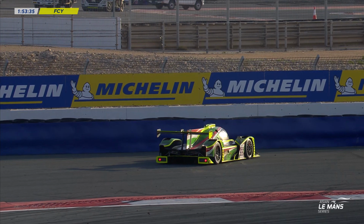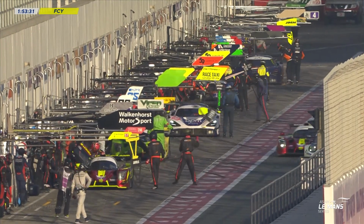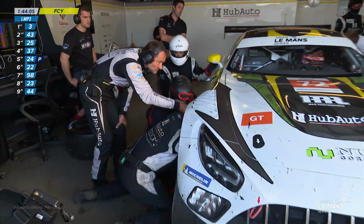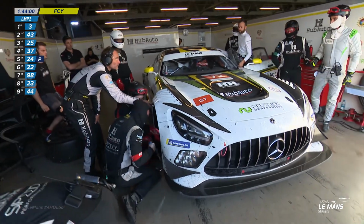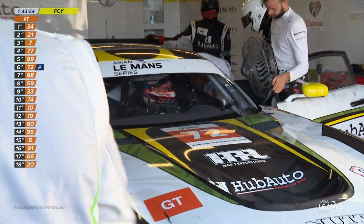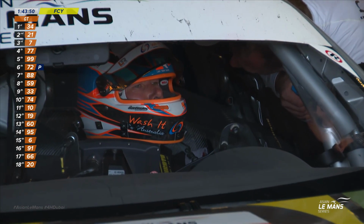Full course yellow at the end of the second hour, and cars galore on pit lane. Jonas Reed in trouble and off the track. Phil there from Hub Auto, he's looking there, something going on with the right front. Yes. Is there big contact? There's Jules on, yeah, and they're desperately working the problem there. Hasn't driven yet this season in this series. No, he's standing there with a fan, giving Liam some fresh air.